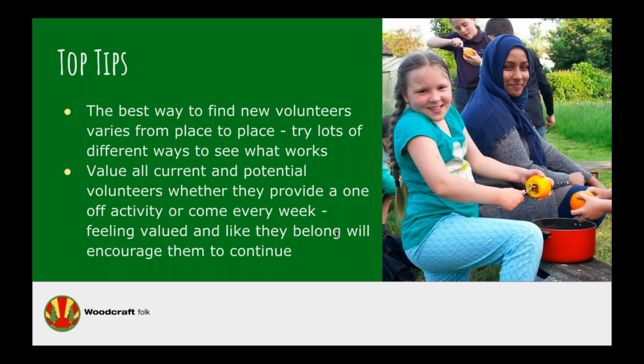So that might be just remembering really to say thank you for the time that they've given. And there's also thank you certificates. So you might want to make your own, or there are a number held at Folk Office if you'd like some official Woodcraft Folk thank you certificates to share with volunteers near you to help them feel like their time is valued.